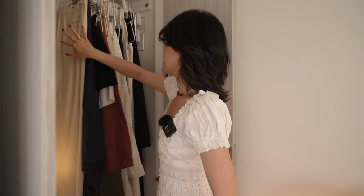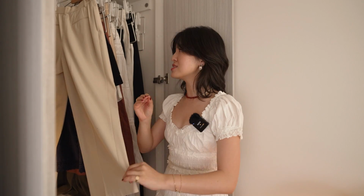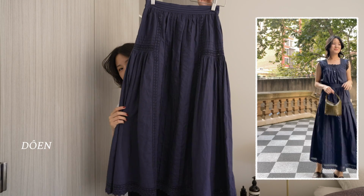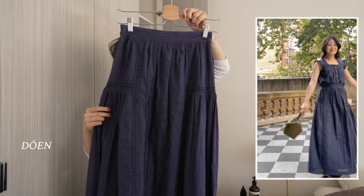Moving the light over, and then I've just pushed all my skirts to this section. These are my Uniqlo wide leg trousers. I think they look very elevated, not to mention comfortable. So I wear navy skirt. I have this matching top as well in the drawers. So I wear this alone and then also as a set.